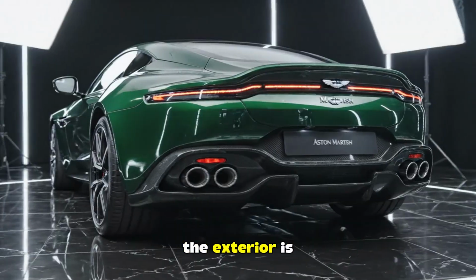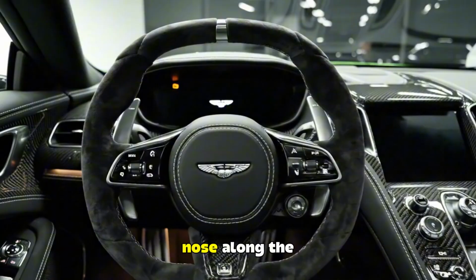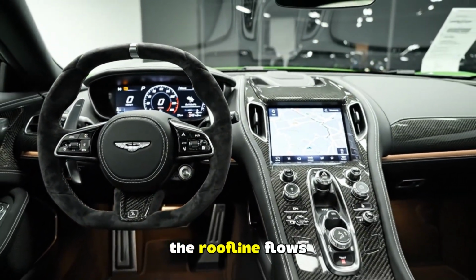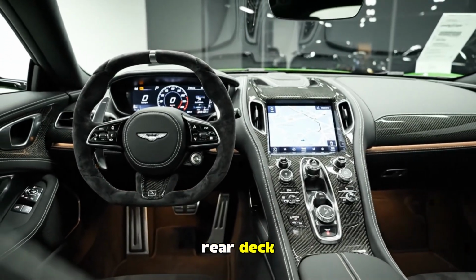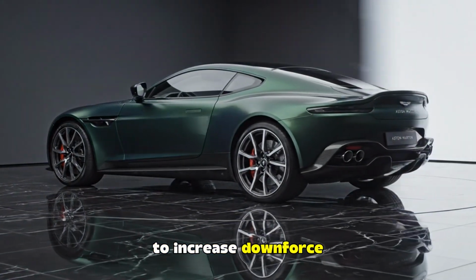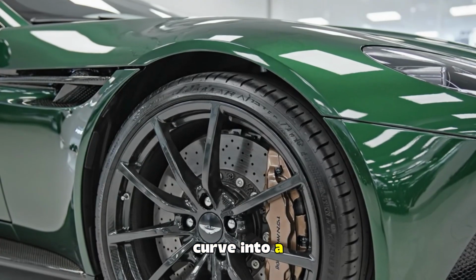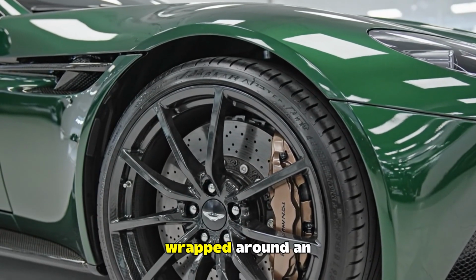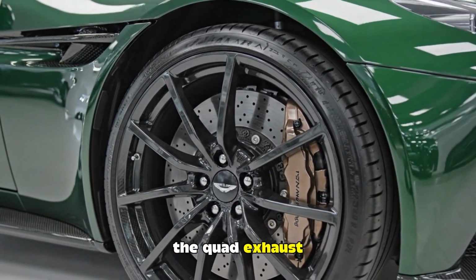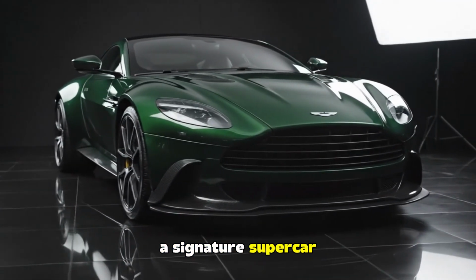Every detail of the exterior is shaped by performance. Deep air channels run from the nose along the sides, cooling the engine and stabilizing airflow. The roofline flows into a sculpted rear deck that houses an active wing, rising automatically to increase downforce during high-speed runs. At the back, the taillights curve into a thin ribbon of LED light, wrapped around an aggressive diffuser that looks ready for the racetrack. The quad exhaust outlets sit high and wide, giving the Vanquish a signature supercar roar.